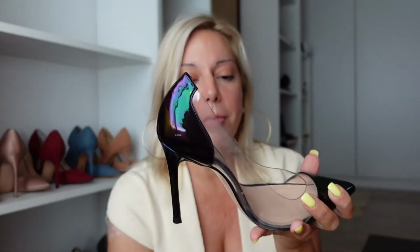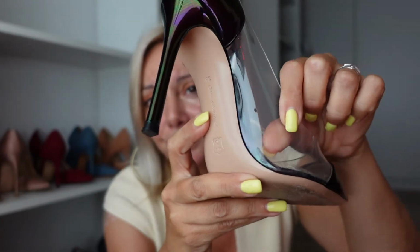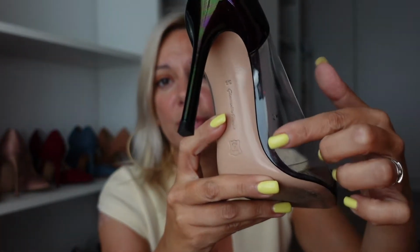This one, no problem, because if you can see, they have little holes here. I think you can see them. And these holes, the reason for them is that the air comes in and out, and because everything else is leather, the foot breathes really nicely in a quality shoe, and you have no problems wearing it all day.